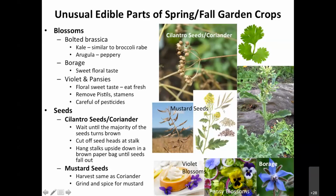And then there are a lot of great flowers you can eat, like borage, which is this beautiful blue flower. You can pull off the petals, and it's a very sweet tasting flower that I love to eat raw. Same with pansies and violets and things. You can either put them in salads or bake with them and things like that.